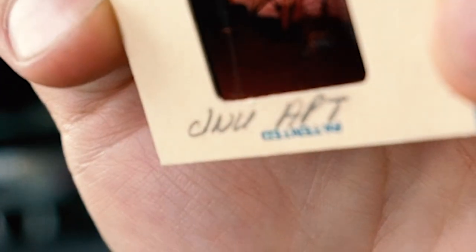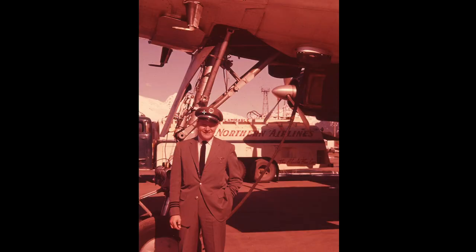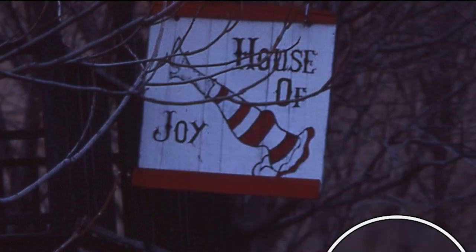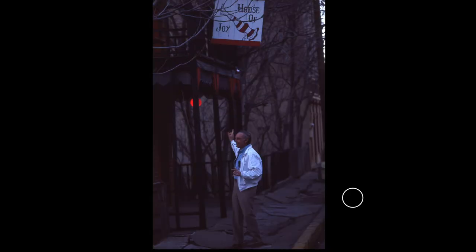March 1959. I believe that is the airport code for Juneau Airport. I think this is in Juneau. Yeah, look at the mountains in the background. All right, next photo. So we have this guy in a white jacket pointing through a sign that says House of Joy. Jeez, look at the sidewalk on this place, man. Looks like the Hulk took a stroll down their sidewalks.